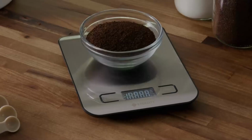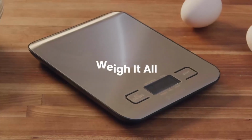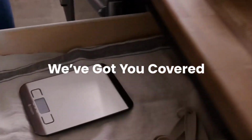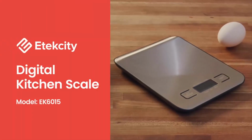Value: the Etekcity food kitchen scale is an excellent value for its price. It is affordable, yet offers a range of features that are typically only found in more expensive scales. The scale is also durable and long-lasting, with a sturdy construction that can withstand daily use in a busy kitchen.